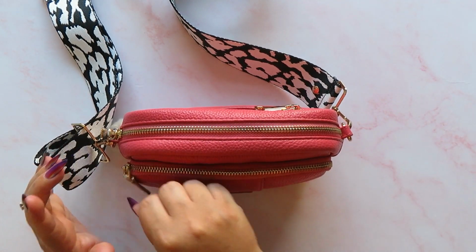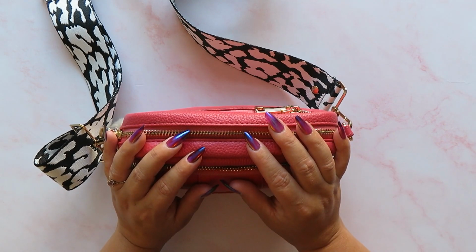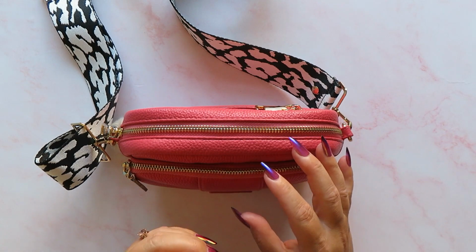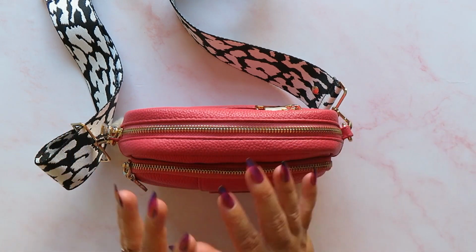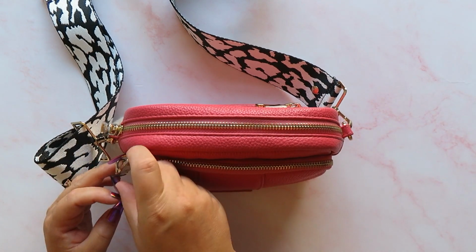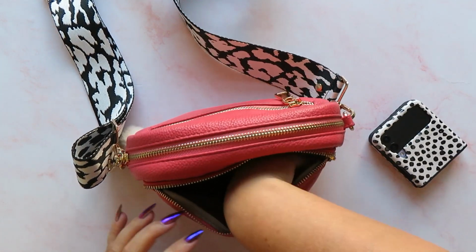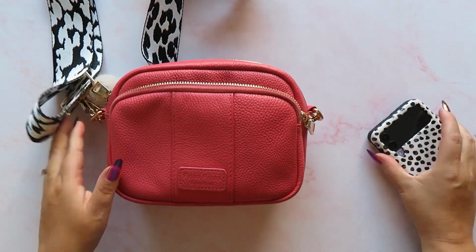Let's do this pocket at the front. Okay, so all I've done with this is I've just put my phone and my keys in it where I would normally put them if I was taking my bag out, but everything else is as it would be. So yeah, my phone just goes in this pocket in the front. Sometimes I have a lip balm in the front there, but I don't seem to have one today.